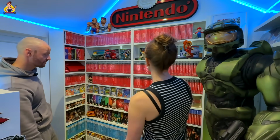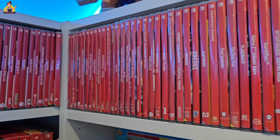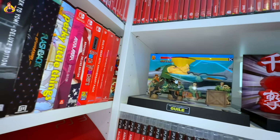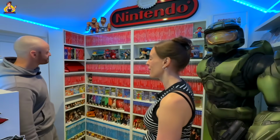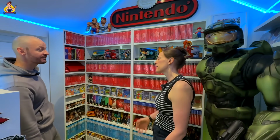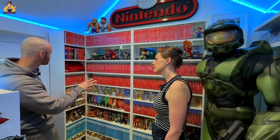It looks stunning on the shelf, and it looks great again with the Switch stuff here at the top. I see you got some collector's editions on the Switch there. Yep. And of course the red PS3 Slim, which is beautiful. Got that as well. A gorgeous PS3 console, guys. If you've not got one, in my opinion, the best looking console ever made. I think the PS3 Slim is the most timeless design of any console.